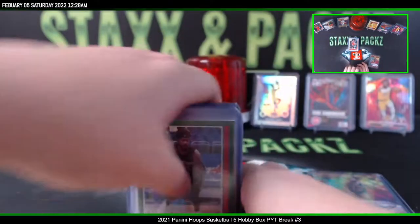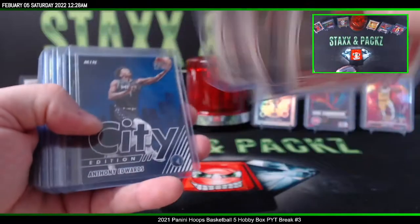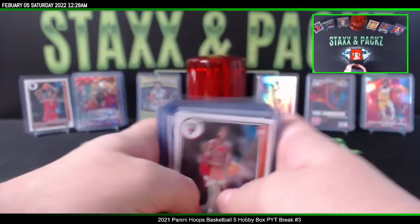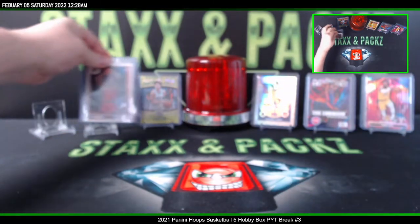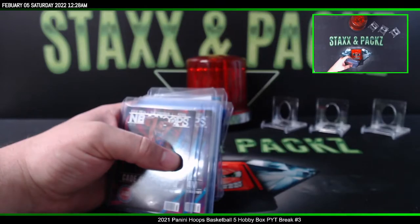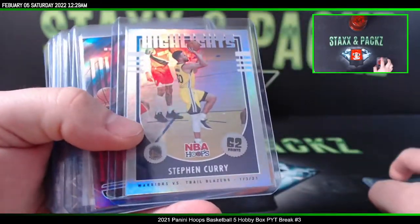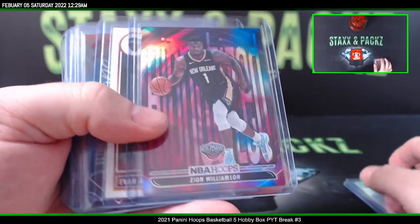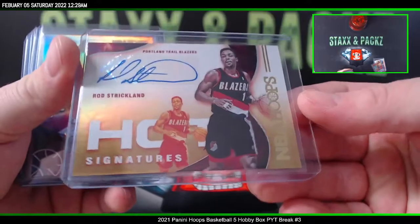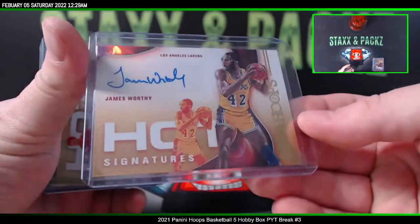Ira red back. Ingram red back. Couple of LeBrons right there. Couple of the Cunningham magazine inserts, Curry highlights foil, Zion hypnotized foil, Mobley. Here's our autos to 25: Walt Frazier, Rod Strickland, Blazers. Good Eric Gordon Hoops Ink for the Rockets, Lakers James Worthy.